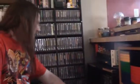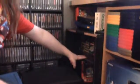I have my Atari 2600 games down here, my ColecoVision games down here, my 7800 games down here, and my Intellivision games down there. All on one shelf. And then down here I've got the Sega Genesis games, including the cleaning kit in the box by Performance, and the 5200 games down there.